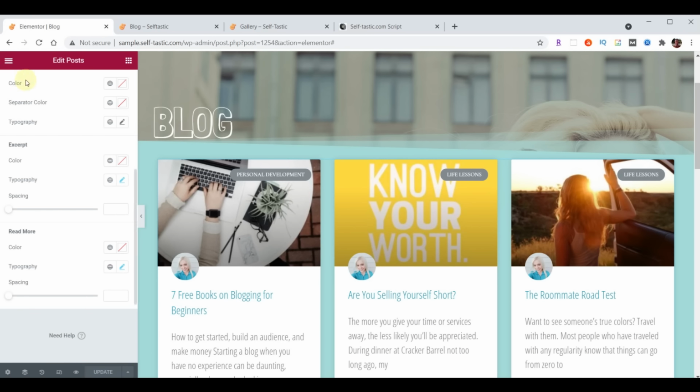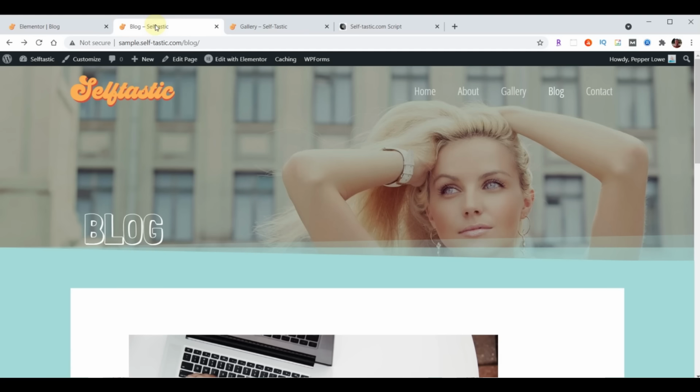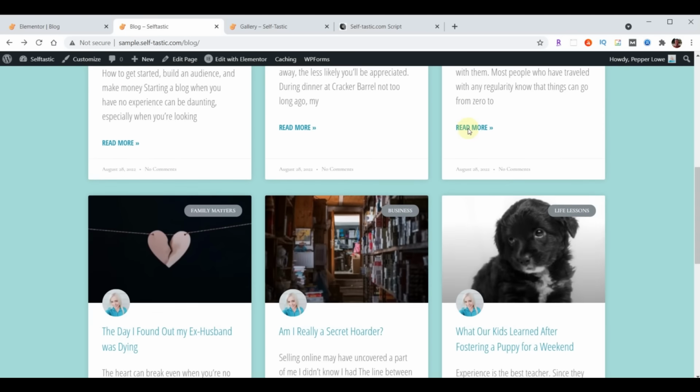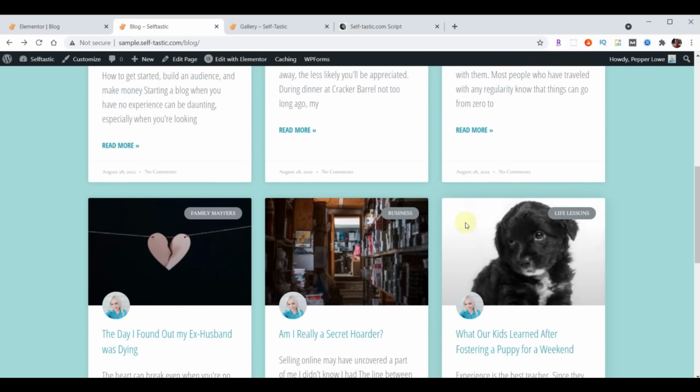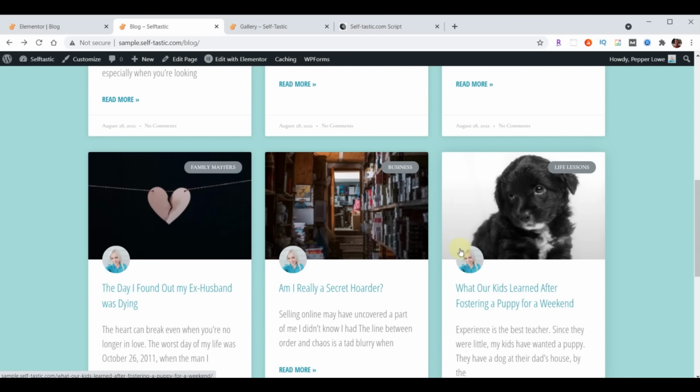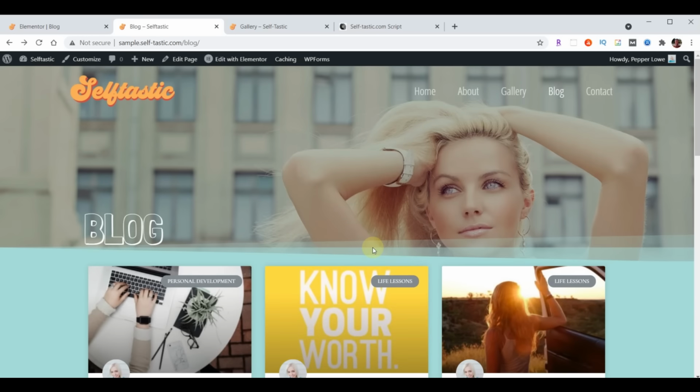Now we'll go back to our blog and hit Reload. And look at that. We have a really nice looking blog now. Now I understand it took Elementor Pro to make it look that good, but that decision is going to need to be up to you, whether or not you feel it's worth paying for Elementor Pro to be able to get a nice fancy blog that looks like this.